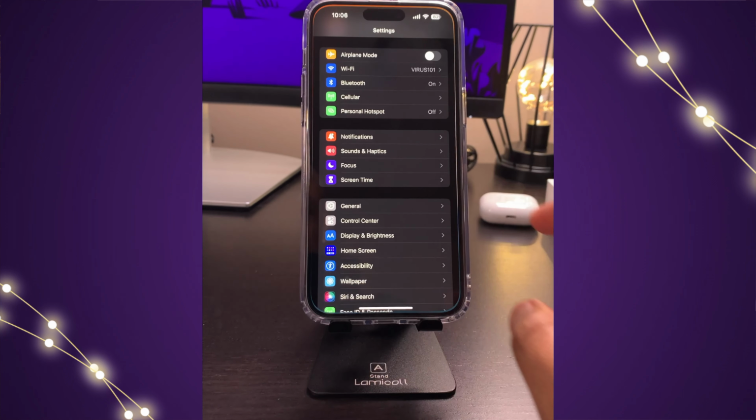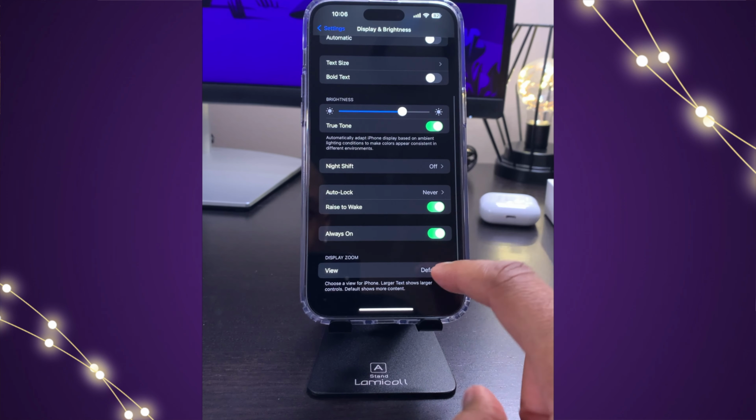Feature number 2. If you don't like the always on display, you can turn it off. To do so, go to your settings, tap on display and brightness, scroll down and turn always on off.